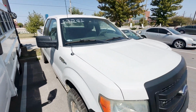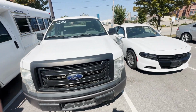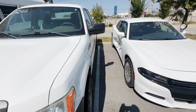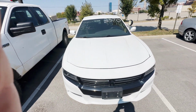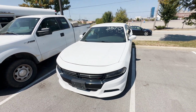These are also pretty well maintained. Now, they may not always take care of the bodies, but they always take care of the mechanicals. It comes in for their oil changes on a regular basis. They have to. I mean, you'll get in trouble if you're a car custodian and you don't take it in on a regular basis. But this is also one that will be coming up for sale. I don't know when, but probably in the next few weeks.